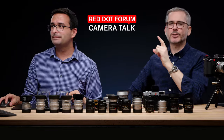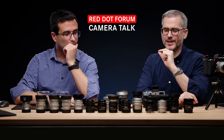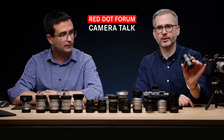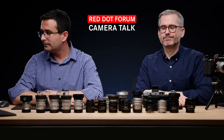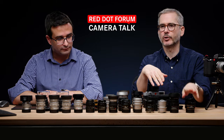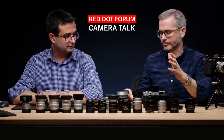Before, Bill, I want to just touch on that, because that is really fascinating. In today's day and age, with Leica making these kind of lenses, they've got it really dialed in from the get-go in terms of the industrial design and the production.